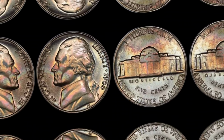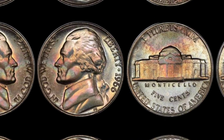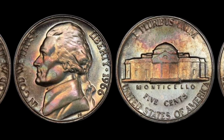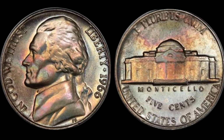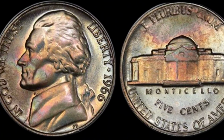The 1966 Jefferson nickel is part of the series that started back in 1938, designed by Felix Schlag. Jefferson nickels have been a staple of U.S. currency for decades, but what makes the 1966 edition so special? Well, let's first go over some key details about this coin.